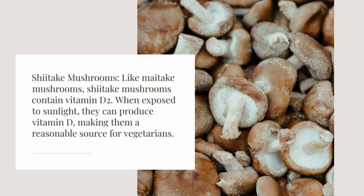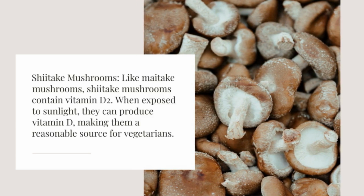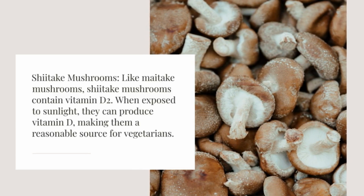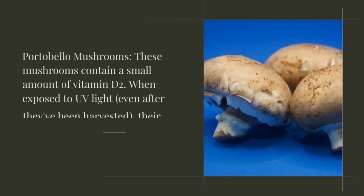Shiitake mushrooms. Like maitake mushrooms, shiitake mushrooms contain vitamin D2. When exposed to sunlight, they can produce vitamin D, making them a reasonable source for vegetarians.